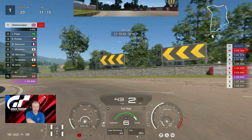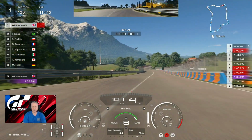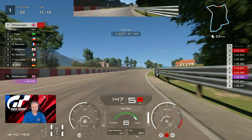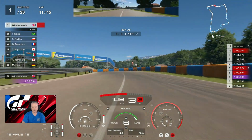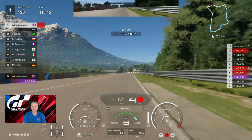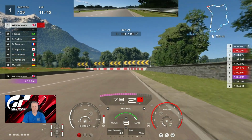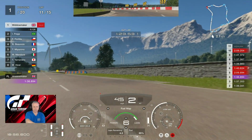We're good for fuel at this point. It still looks like lap 12 could be. Let's see how fast we can get the car around a single lap, see what we can get the lap record to. We just have that one car in front of us that is the potential lapper.